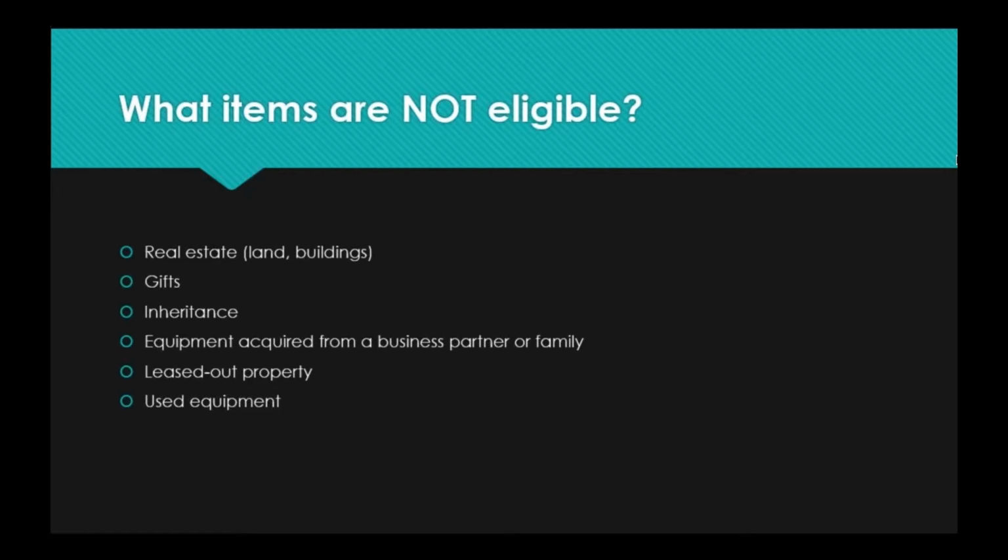I'm going to keep using the laptop example because it's nice and simple. If your business partner had a laptop that was just sitting at home and they donated it to the company, you cannot then call that a purchase because you didn't spend money on it. It was given to you. Or even if you do purchase it from a business partner or family, it still has to come from an actual retailer because you didn't pay tax on it, so therefore it's not qualifying for this tax deduction.